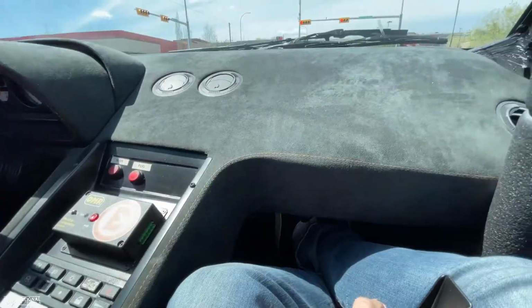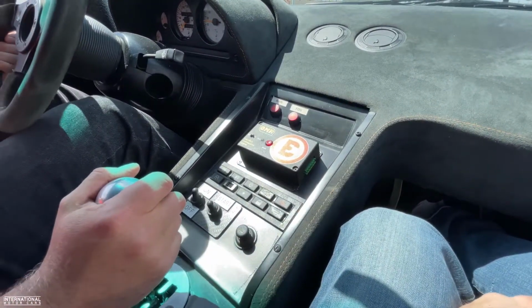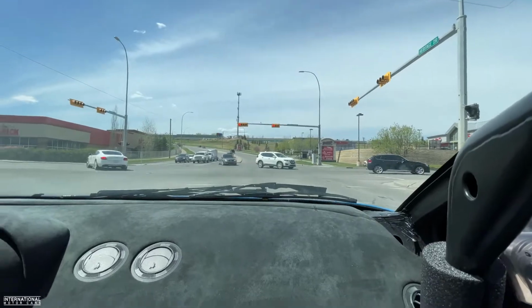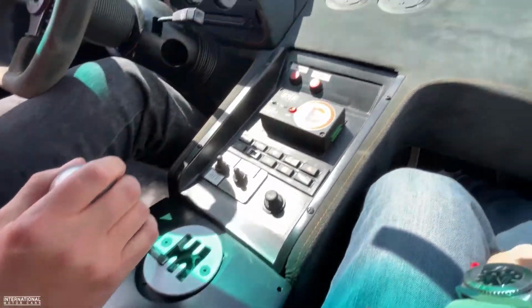It's pretty quiet. Yeah. It's really quiet. The smell of, yeah, you smell the gas. This is like a full race car. First gear down.